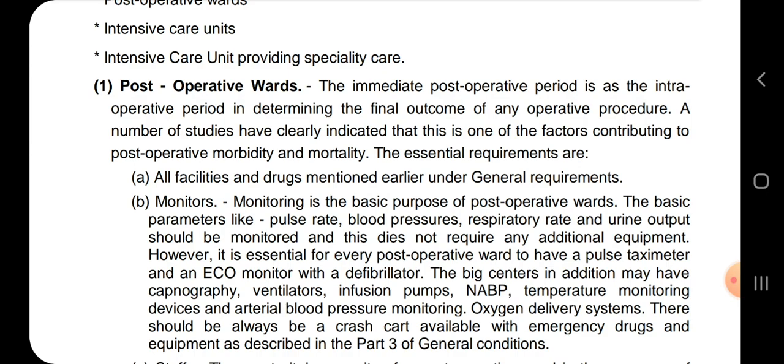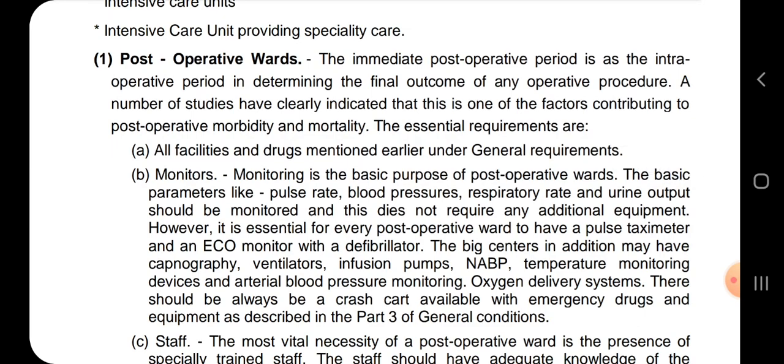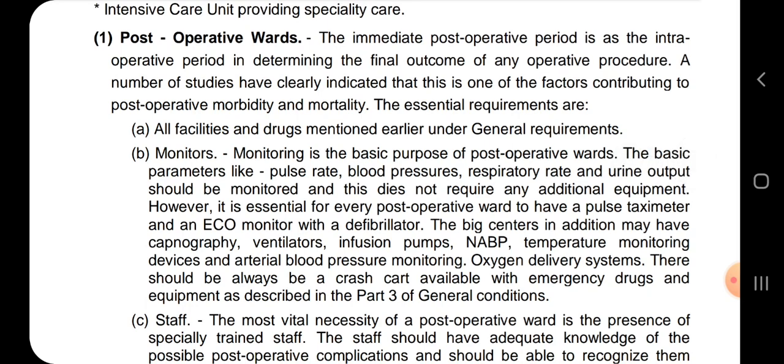However, it is essential for every post-operative ward to have a pulse oximeter and an ECG monitor with a defibrillator. The big centers, in addition, may have capnography, ventilators, infusion pumps, NIBP, temperature monitoring devices, and arterial blood pressure monitoring. Oxygen delivery systems. There should always be a crash cot available with emergency drugs and equipment as described in Part 3 of general conditions.